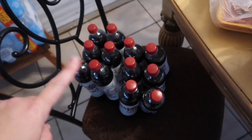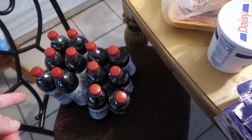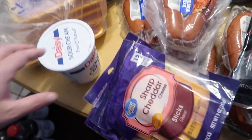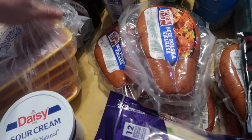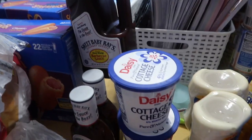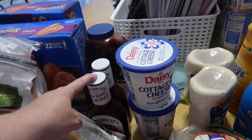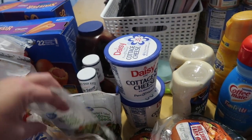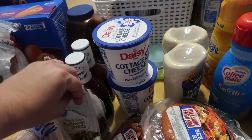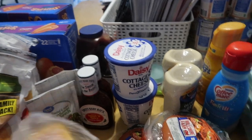Oh, there's the Dr. Pepper. So I got 2 liters, and they substituted it, which is fine. And then we got 1 sour cream. We got 2 cottage cheese. And then I am going to make some more barbecue. So we got a big thing of Sweet Baby Ray's and then 2 of these sweet and spicy. If I do ribs or something, my husband likes those. It's not that spicy. And then 2 packages of sunflower seeds for salads.